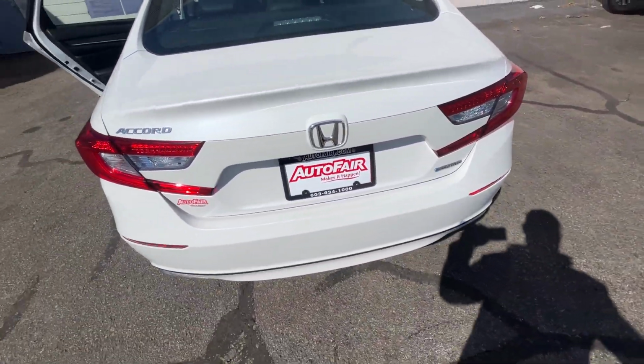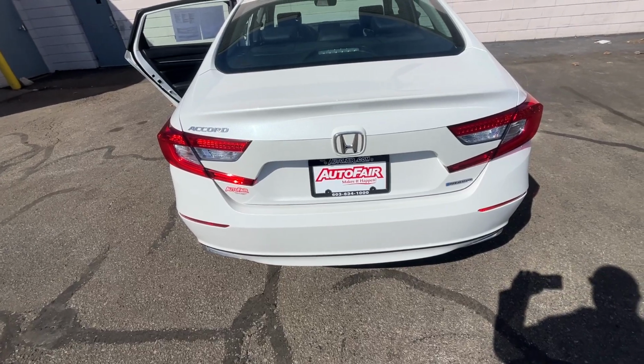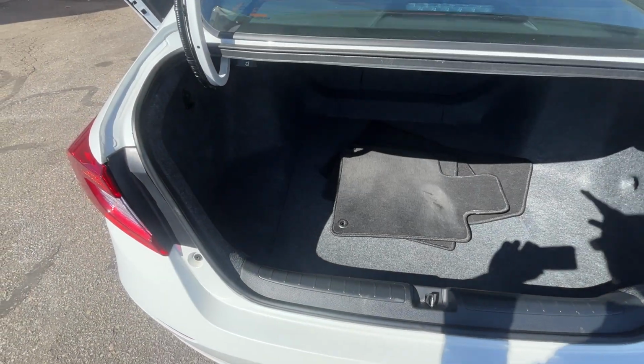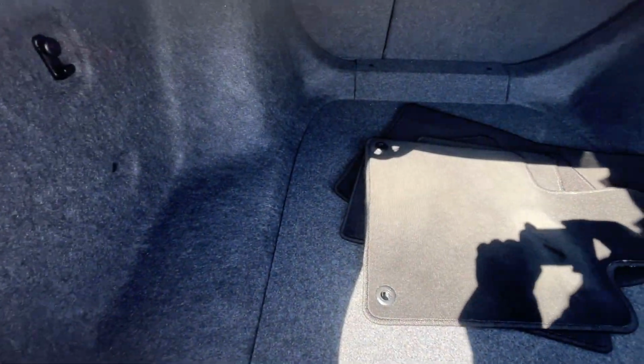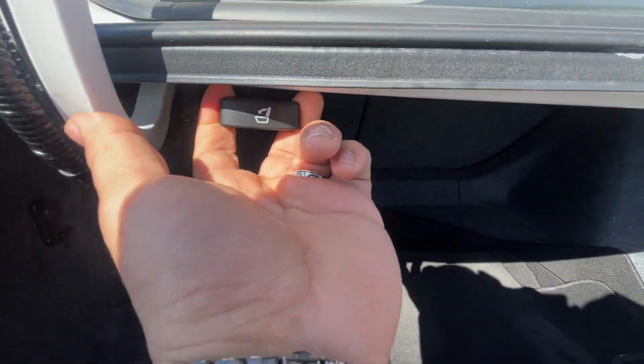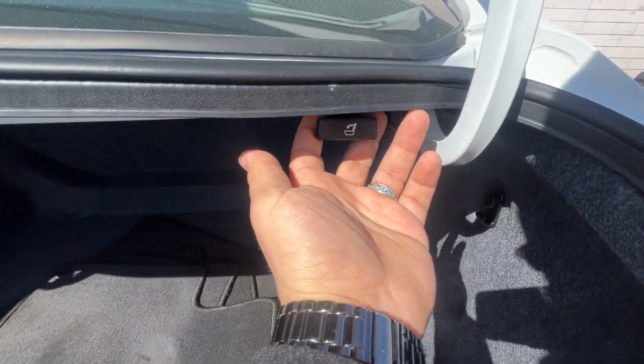grab our keys here. We'll pop that trunk. So much space already it has to offer. Love it. But let's show you some more. So we're going to give this a pull here. And then we're going to go right onto the other side and give that a pull.